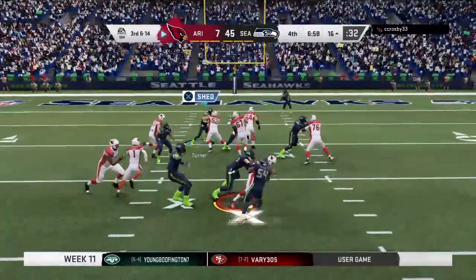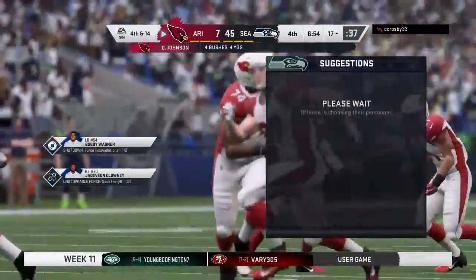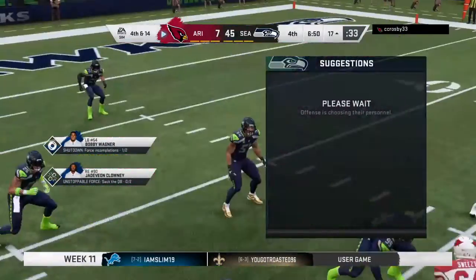On 3rd down, Johnson. And this play gets blown up. They'll lose yardage back at the 17. A loss of a yard, and it brings up 4th.